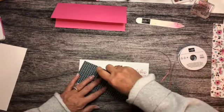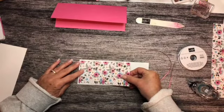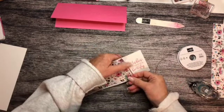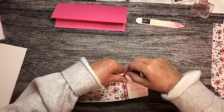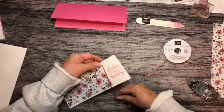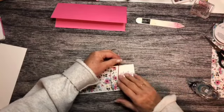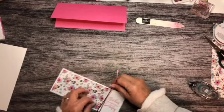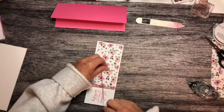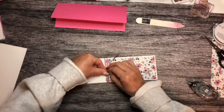So I'm going to go ahead and put this onto my basic white. Just going to center that to the one edge. So I've got it over to the left. Okay, and I'm going to wrap this around a couple of times because it is thin. I want it to have a little bit of presence here. Okay, so I've got that wrapped around a couple times. And I'm just going to take my knot and I'm wrapping it around both pieces of the ribbon. Okay, and I'm just going to put a knot right in there.